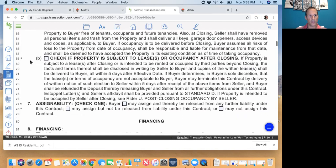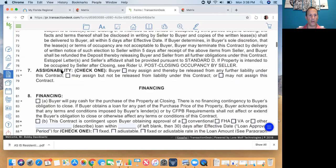Okay, I'll only mention one thing here in line 68. You will only check this box if the property has a renter in it and the renter is going to stay after you purchase. This usually only happens if an investor is buying a home. So if an investor is buying a home and there's a renter in there and they have a lease, then you're going to want copies of those leases and all that paperwork, and that's what this box says. Most of the time, you will not have to deal with it, so we will move on.